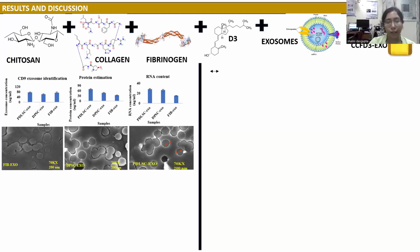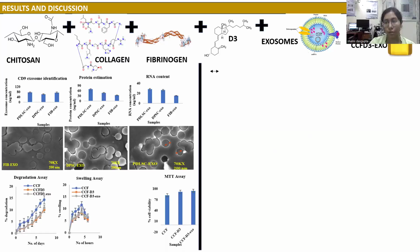biobank. After adding it in the biobank, we printed out our scaffolds and compared them to our already established controls, which were CCF, chitosan, collagen, fibrinogen, and CCF-D3, which is just the composition without the exosome. There we saw that both in terms of degradation and swelling, our scaffold performed within the limits expected for a biocompatible scaffold to be implanted in vivo.